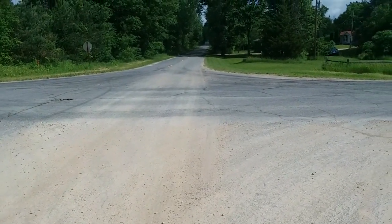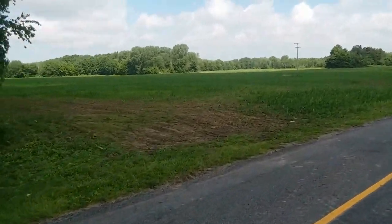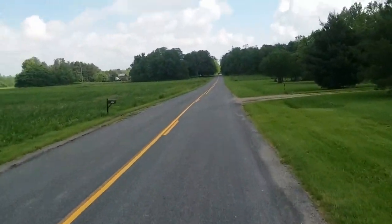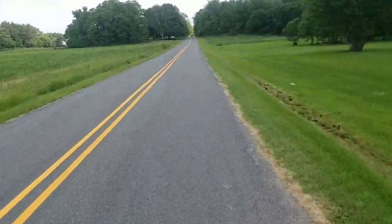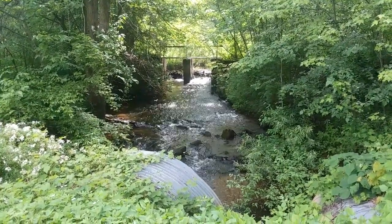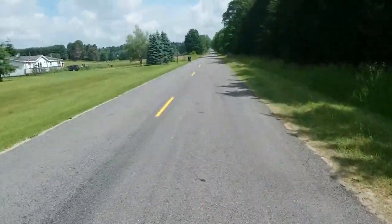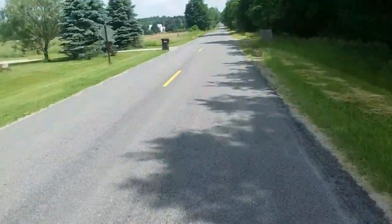And we're onto pavement for a while. A little downhill. Lots of nice little farms, lots of open land. Used to be an old mill pond there. So far, not a lot of traffic. One car has passed me about 2 miles. I hear a crop duster out there somewhere.